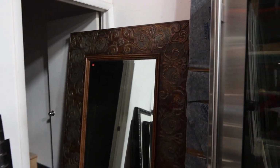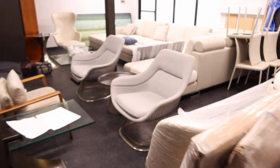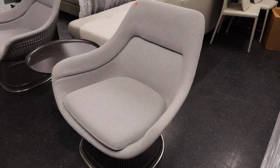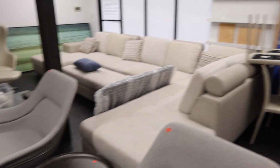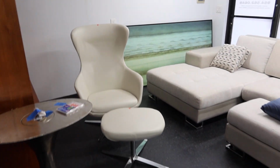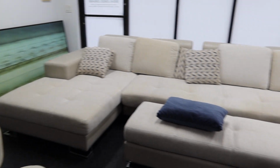check out this beautiful custom-made brass mirror. And then inside, we have more furniture from the Porsche building. These chairs are about $10,000 a piece. We have couches, more chairs, vanities, little bit of everything, guys. All this came from the Porsche building, beautiful sectional.